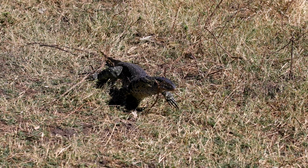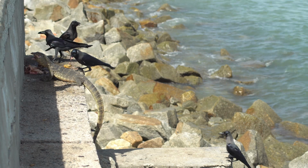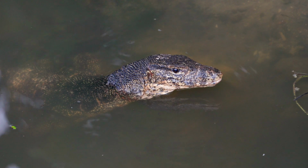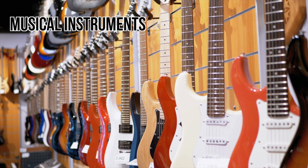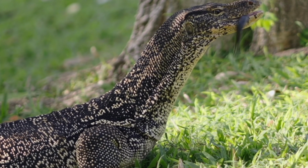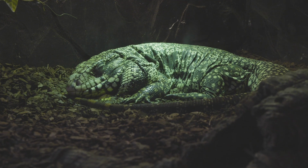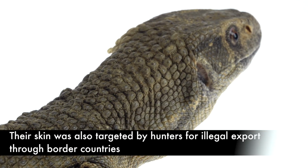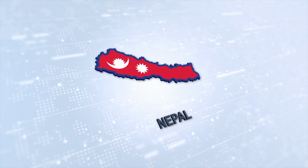The survey mentioned above also found various uncontrolled activities causing threat to monitor lizards in India. The study found that these lizards were used to extract oil for medicines to cure body ailments, make musical instruments, and arrange meat for food. Their population was also threatened in some places due to the notion that they were poisonous, consequently leading to their death. Their skin was also targeted by hunters for illegal export through border countries like Bangladesh, Nepal, and Pakistan.